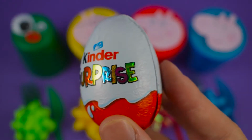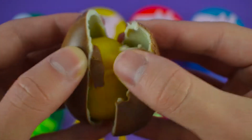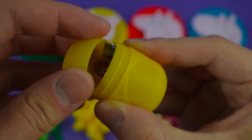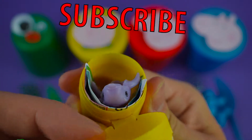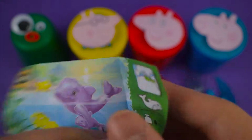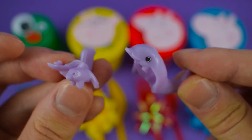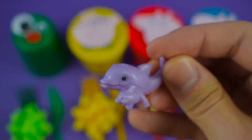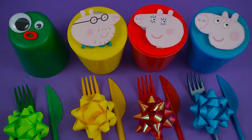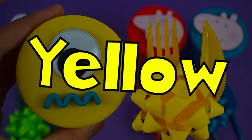Look at this surprise egg! Let's see what is inside! Wow! Wow! One, two. Wow! This is so cool! Wow! This is Daddy Pig. Yellow!